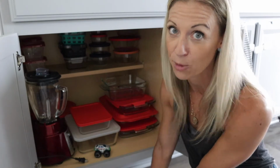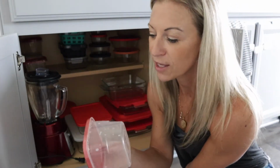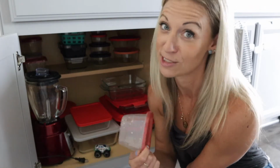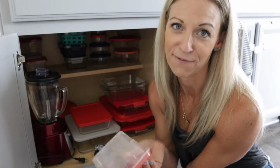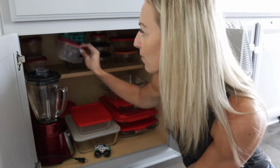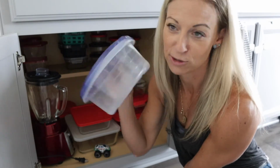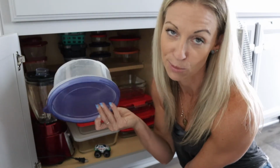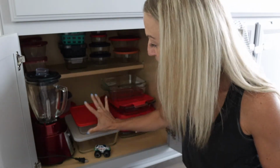Now, the only Tupperware I literally do have is a few of these smaller ones. So if I'm going out and about with the boys to the park or we're doing something like the zoo, I'll put fruit in here. So then if they end up dropping it, it's not a big deal. But I have 4 of those. And then I have one larger one, just again, if I'm going somewhere and I need to bring something for them. Other than that, I have it organized by big ones right here.